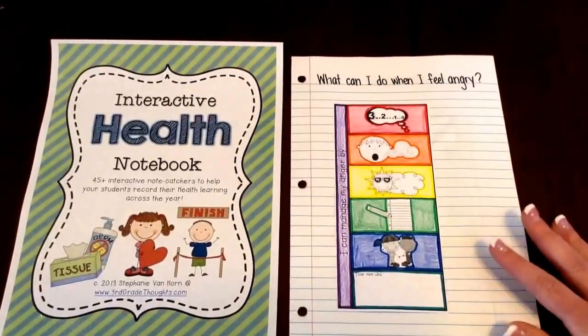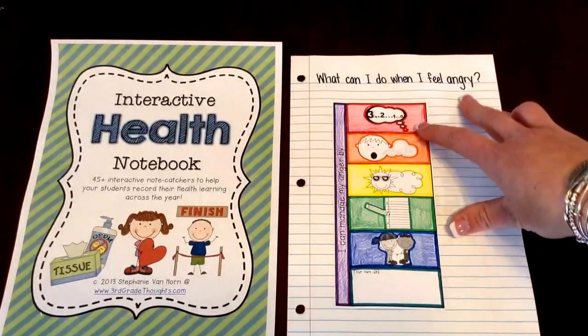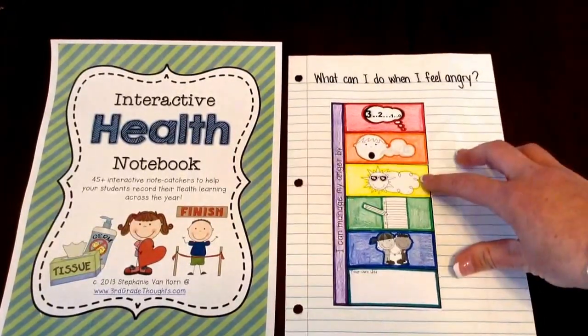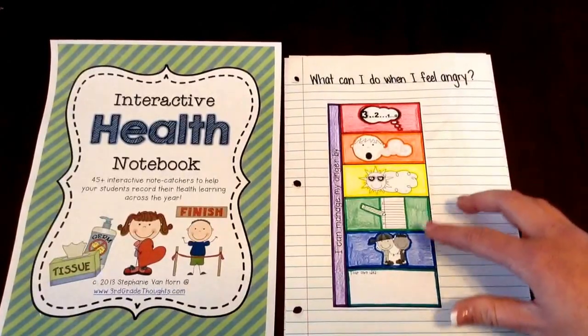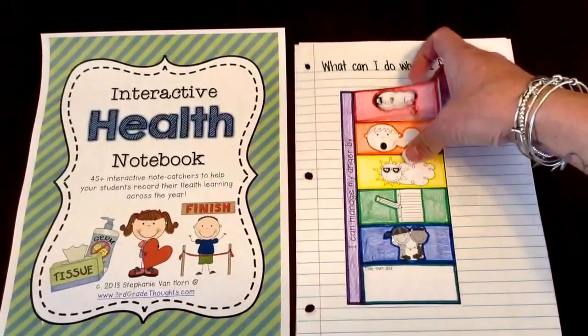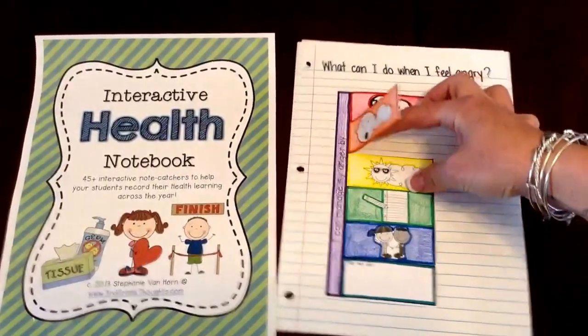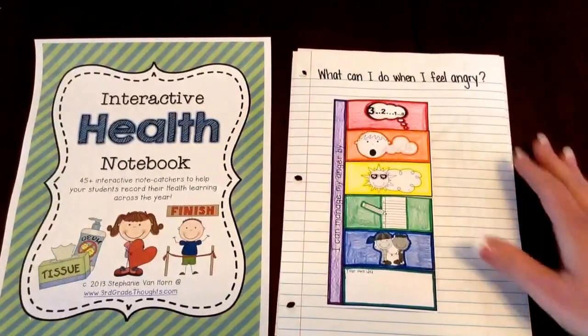Some strategies for what to do when you feel angry. I've listed a few in terms of counting back, deep breaths, going outside or going for a walk, journaling, talking to someone you trust, or using your own idea. And again, the pictures are on the front, and they can write their own strategies then on the back and what they like to do for that.